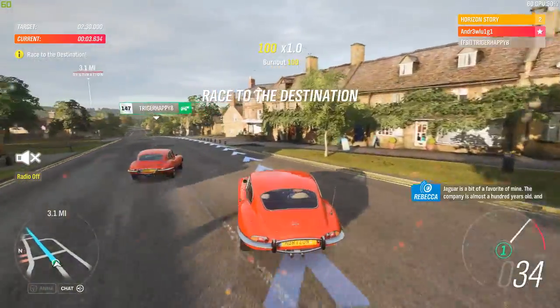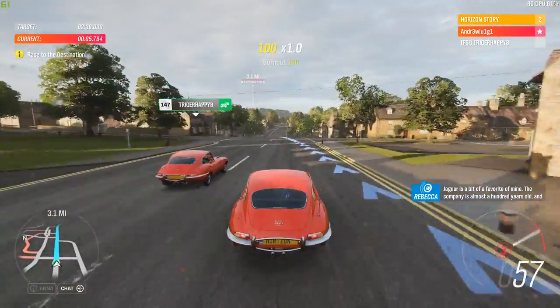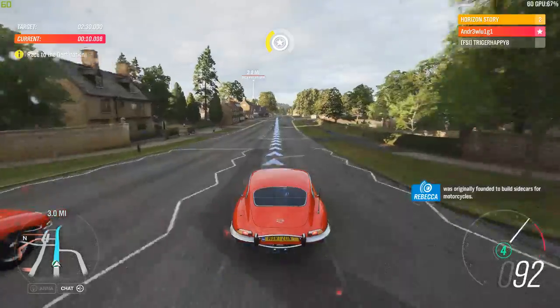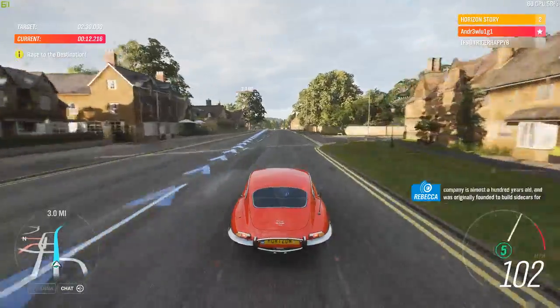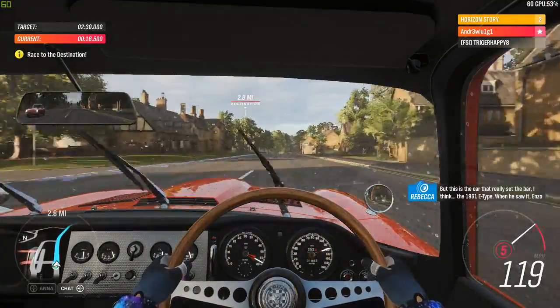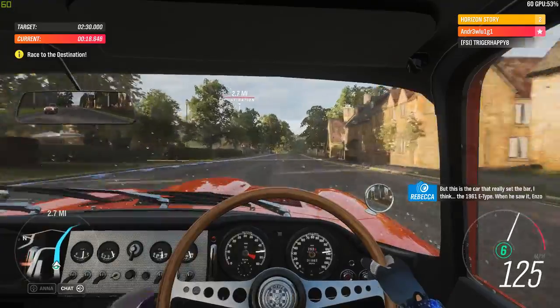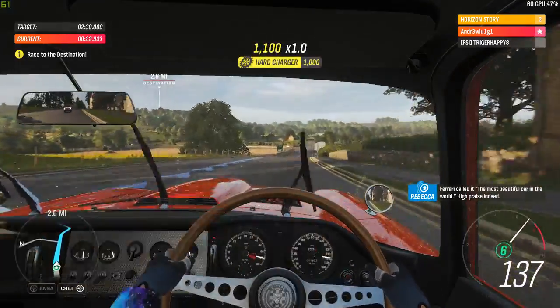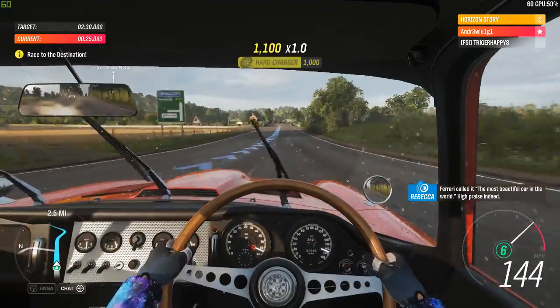Jaguar is a really British favourite of mine. The company is almost 100 years old and was originally founded to build sidecars for motorcycles. But this is the car that really set the bar. The 1961 E-Type. When he saw it, Enzo Ferrari called it the most beautiful car in the world.